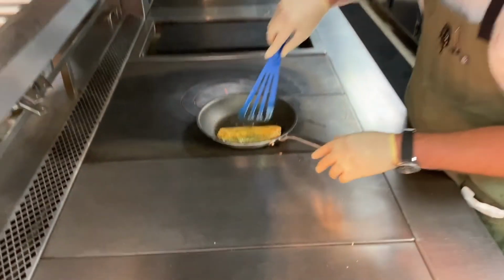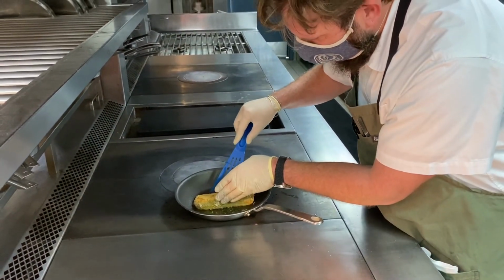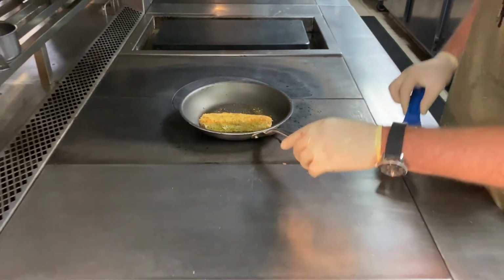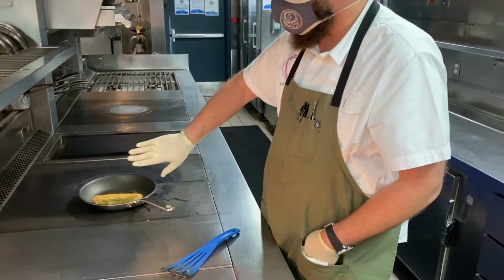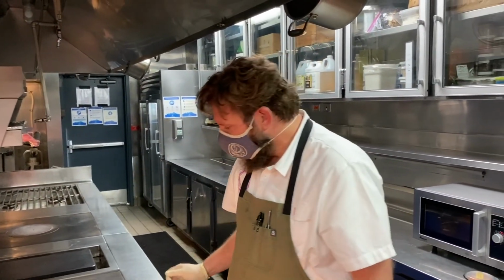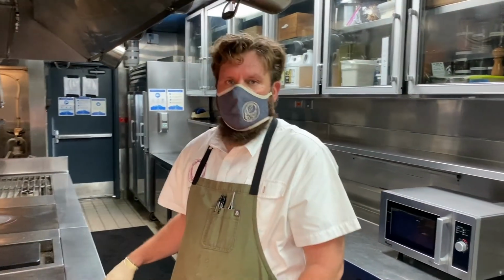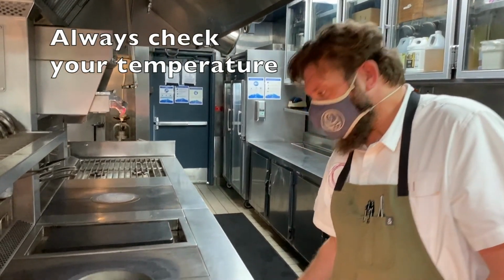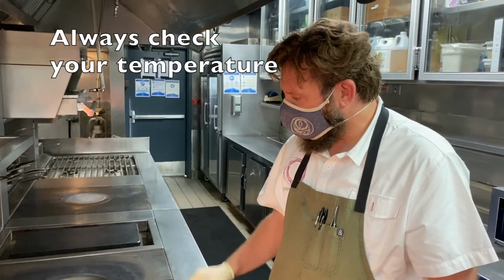Looks pretty good. Probably starting to go golden brown on the second side. But we can get a little bit more color. I'm gonna move it a little bit further to the center of the flat top. If you don't have a flat top at home, I understand, but you have a knob underneath here. It says like low, medium, high, whatever. Anyway, just turn it up a little bit if you're not happy with the color that you're getting.